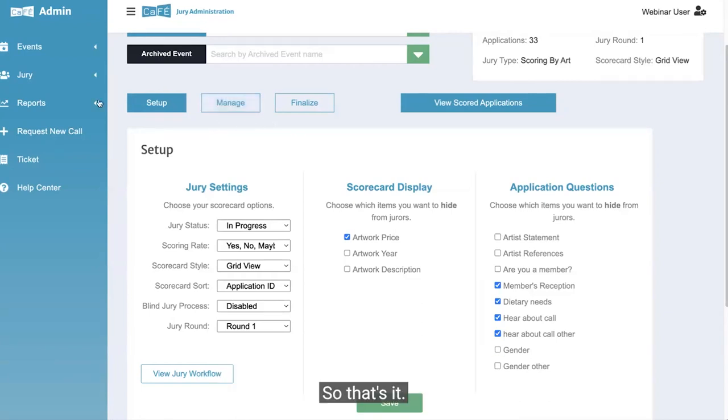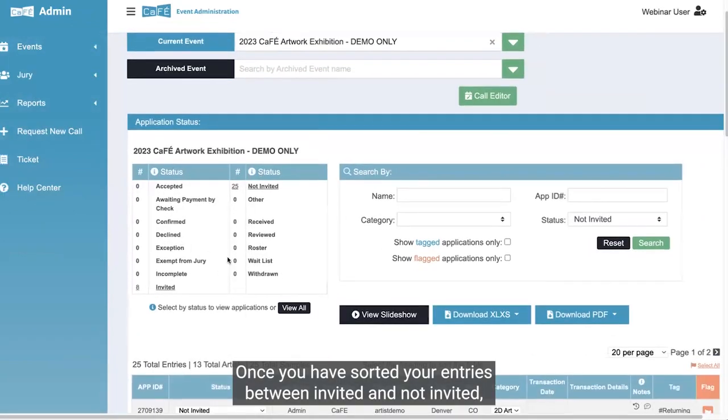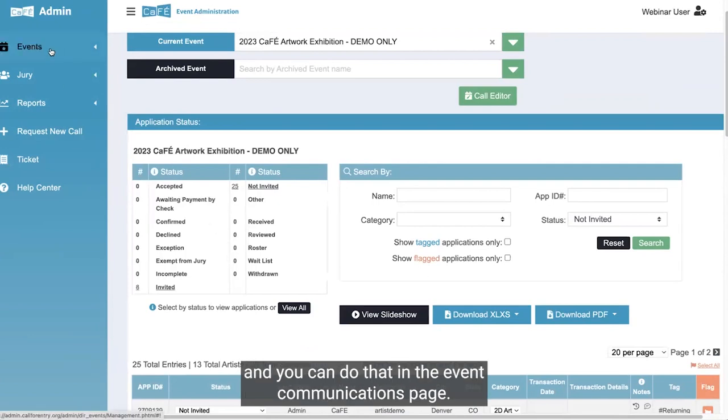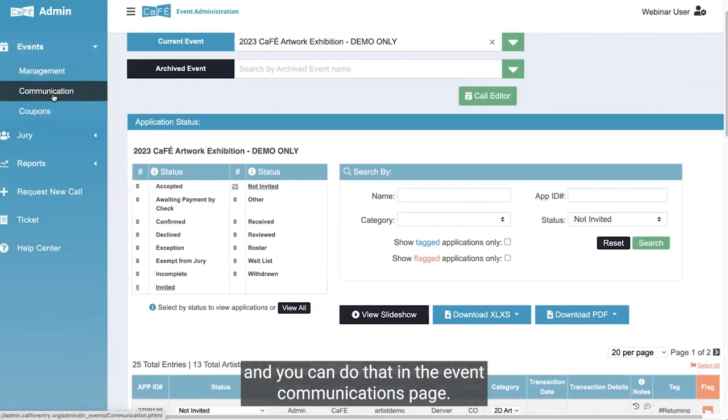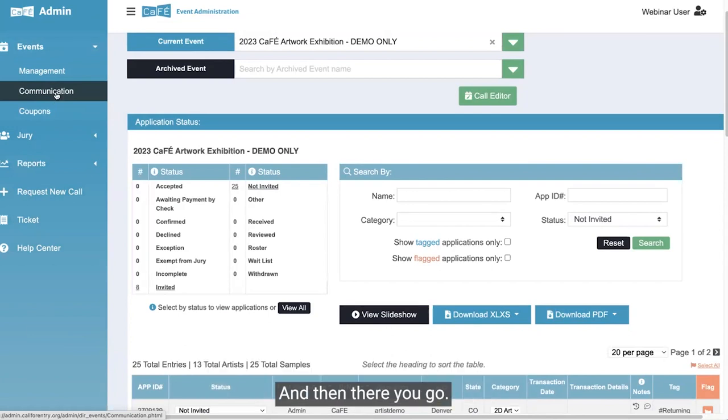So, you know, that's it. Once you have sorted your entries between invited and not invited, you can move on to notifying artists of the results. And you can do that in the event communications page. You can notify artists. You can send one email to the batch of invited artists, one email to the batch of not invited artists. And then there you go. That's your notifying process, and you're done.